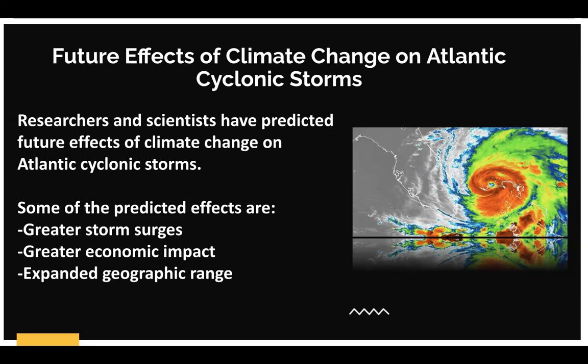With sea levels projected to rise in the future, storm surges associated with Atlantic cyclonic storms will become more severe, increasing the risk of flooding and damage in coastal areas. Further, climate change may alter the path that these storms take, potentially causing more storms to hit more populated areas or areas that are not even prepared for cyclonic storms.